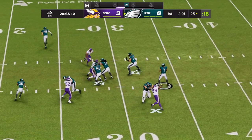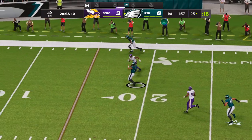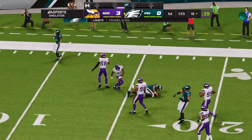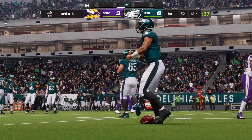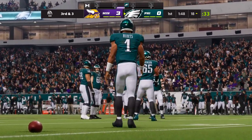On 2nd and 10, Hurts. Flush to his right. And he'll slide to a halt here. Still a little shy of the first down marker. Give him 7 there on the tuck and run, and they're in better shape now for 3rd.